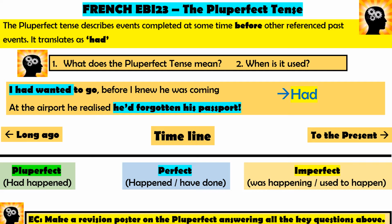Just getting a bit more complex. This is where the A-level university style language comes in. You use it in a sentence usually when you've got 2 past tenses together and one happened before the other. For example, look at this one. I had wanted to go before I knew he was coming. So back in the past you'd wanted to go, but then later on, still in the past, you found out that this guy was coming and that's put you off.